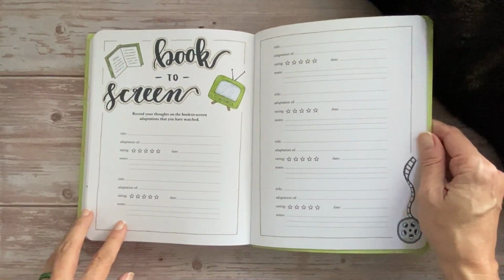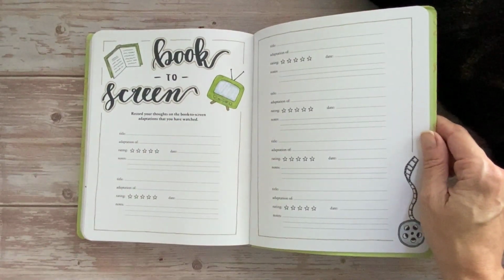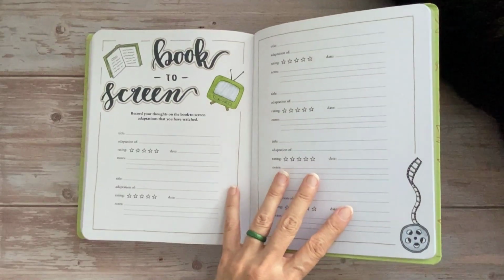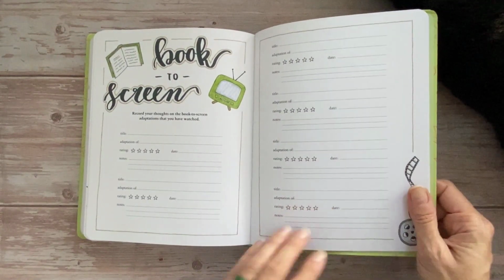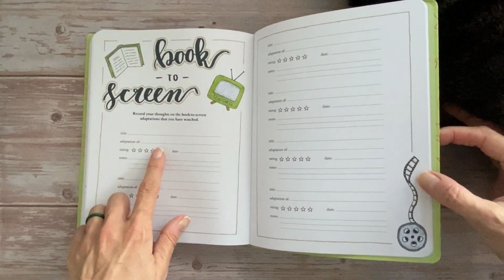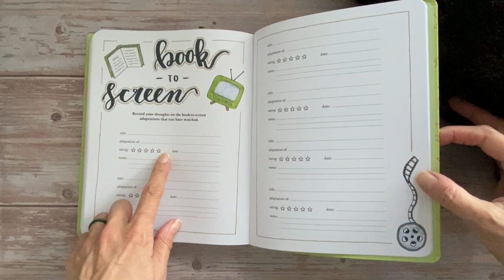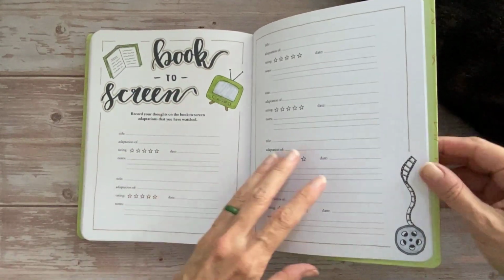Book to screen. So record any thoughts you have on book to screen. So what adaptations have you watched on the big screen, and writing down your assessment of that. So you have a place here for title, adaptation of which book, what's your rating of the adaptation, what's the date you watched it, and then any notes you might have.